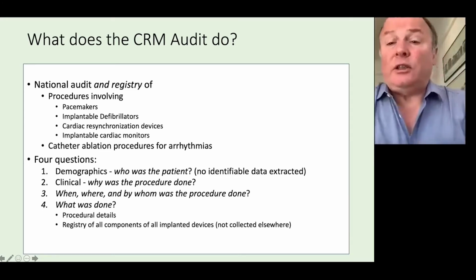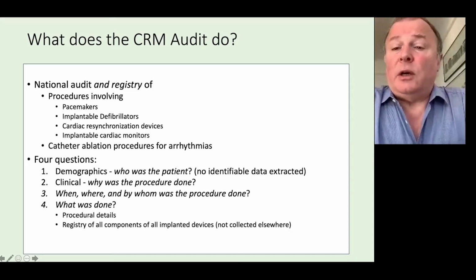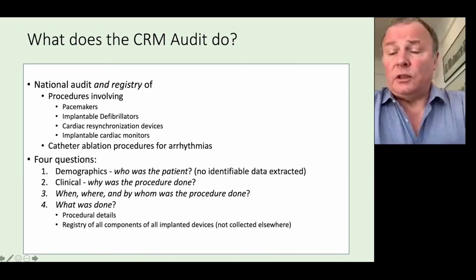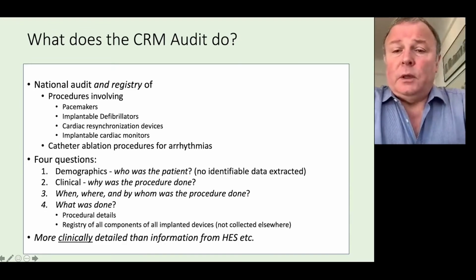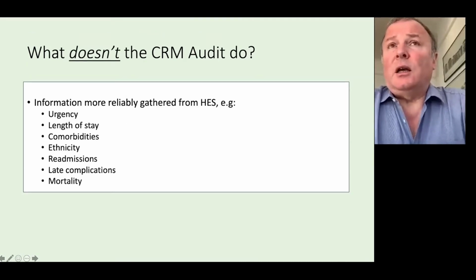And this includes a registry of all the implanted components of devices, which is the only record there is nationally of these implants. And this is the first registry in the world. It's about 50 years old. The data we collect is more clinically detailed than that information available from hospital statistics. We don't collect some data which are better and more reliably gathered by HES, including things like ethnicity, readmissions, length of stay, urgency, etc.